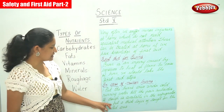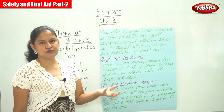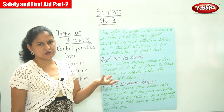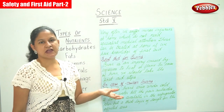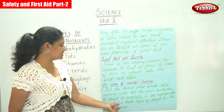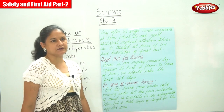If dough is available in the refrigerator, that is the dough used to make chapatis or the dough that is used to make dosas, then put a thick layer of dough on the affected area.